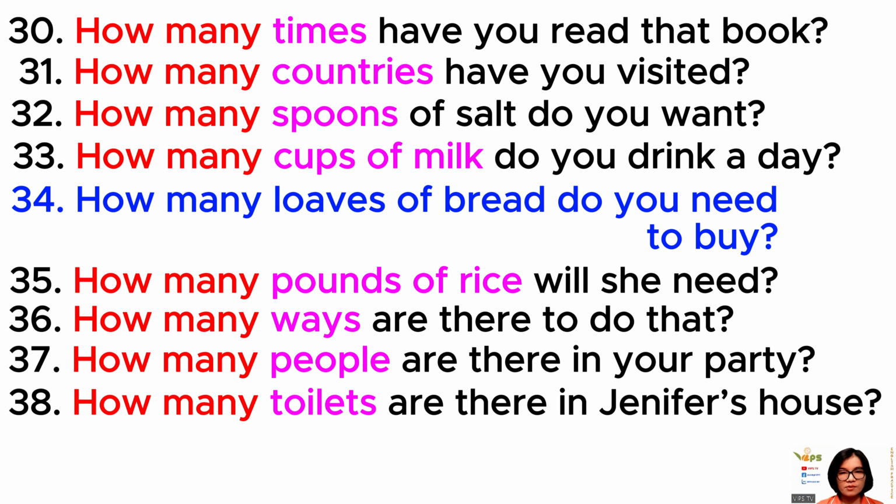How many loaves of bread do you need to buy? How many pounds of rice will she need? How many ways are there to do that?